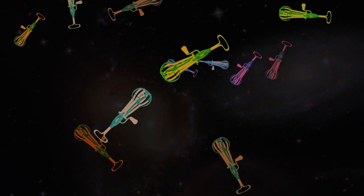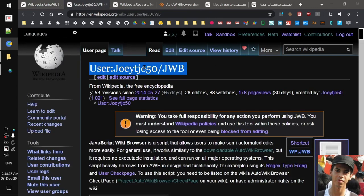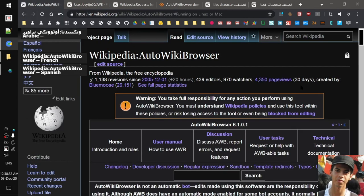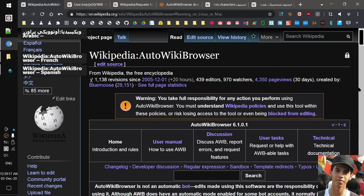Hello folks, what's going on? So today I want to talk to you about a desktop piece of software that you can use to edit Wikipedia. It's called AutoWikiBrowser. AutoWikiBrowser works for Windows and Linux. So if you are a Mac user, you can use this alternative right here. The cool thing about AutoWikiBrowser is that it allows you to do a bunch of edits in no time. For instance, if you want to edit all the articles in a category, you can use AutoWikiBrowser among other solutions. To be able to use AutoWikiBrowser, you check the table right here. If it says that you have to request the right to edit with AutoWikiBrowser, as is the case in English Wikipedia, you have first to request permission to use it.